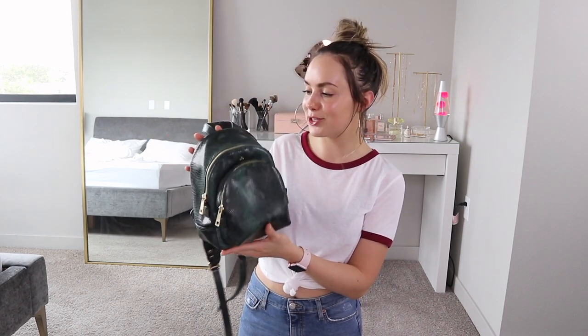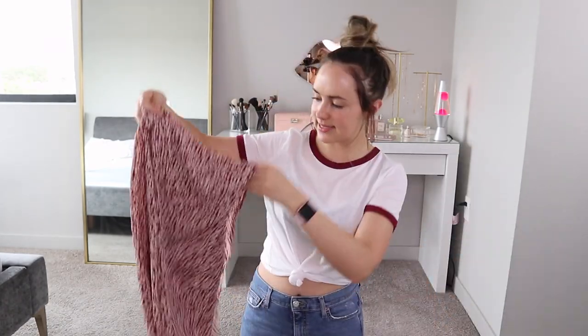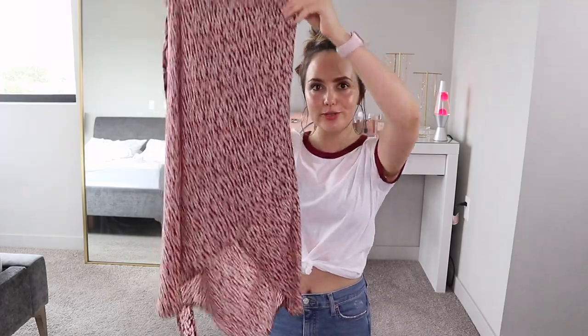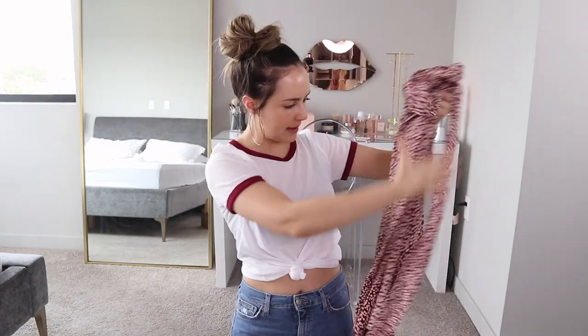The first thing in here, oh my gosh, this is so cute. It's a little faux leather snakeskin sort of print. So cute, it's like one of those little mini backpacks. I freaking love that, it's so cute. The next thing is a little wrap skirt. Oh my gosh, they're so cute. It's a little red and creamy color wrap skirt. So adorable, absolutely love it.